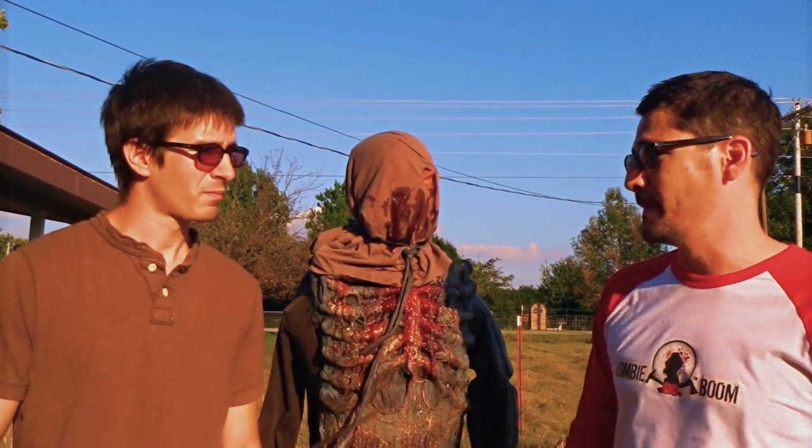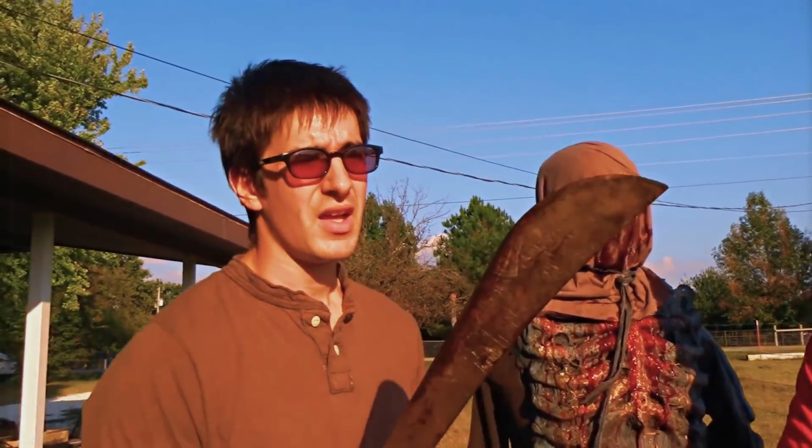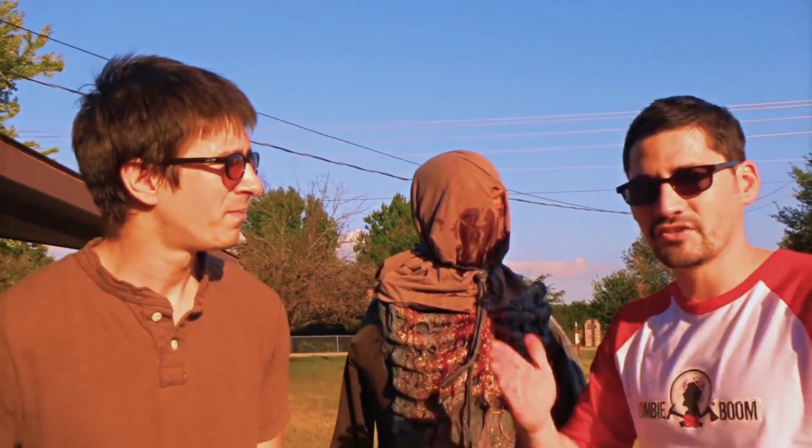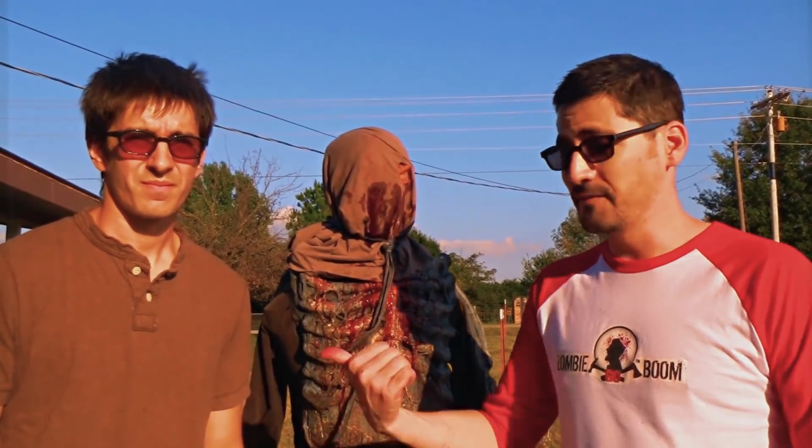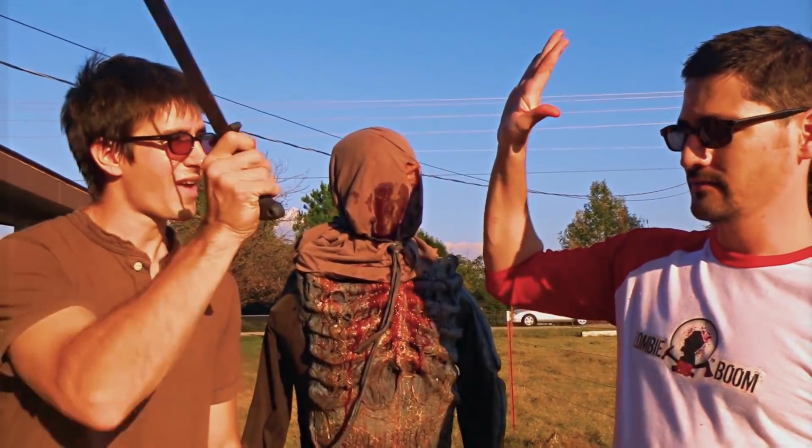What do you think is gonna happen? I think that the machete is going to break the neck, but I don't think it's going to get through the flesh because of the fabric in the way. Yeah, it has to cut the fabric before it cuts the flesh, so it's gonna be a very difficult strike. But if anybody can do it, it's this guy. Yeah.